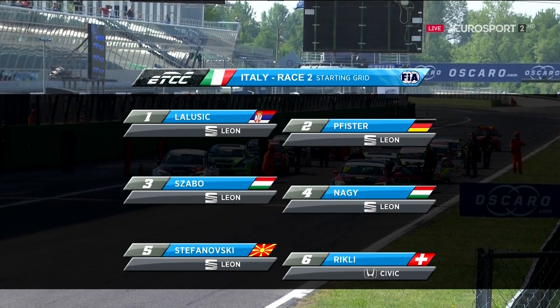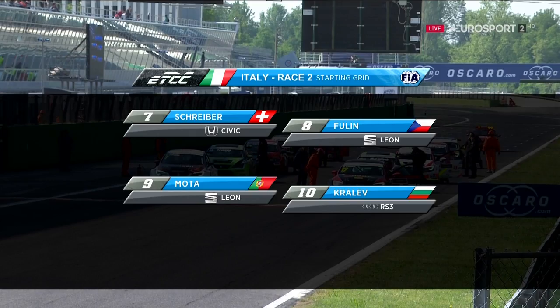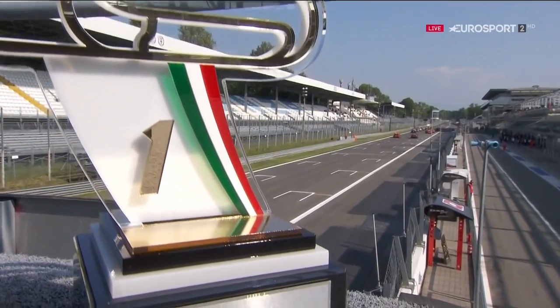Well, there you can see the grid. Mladen Lalozic ahead of Andreas Pfister. Our top 3 from race 1 are 6th, 7th and 8th. So Peter Rickley, Christian Schreiber in their Hondas, and Peter Fulin. And then Fabian Motta, who finished with a penalty, dropped down to 9th place, so out of the reverse. Otherwise, he'd be on the front row of the grid.